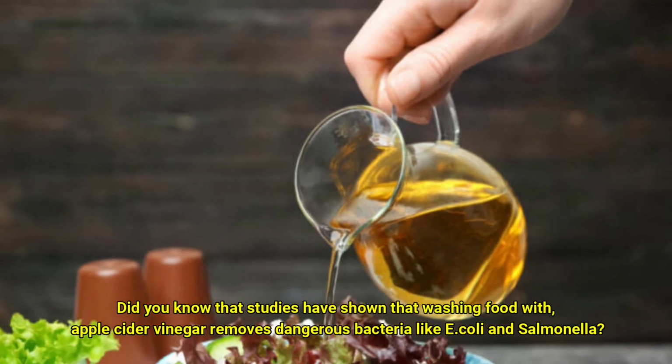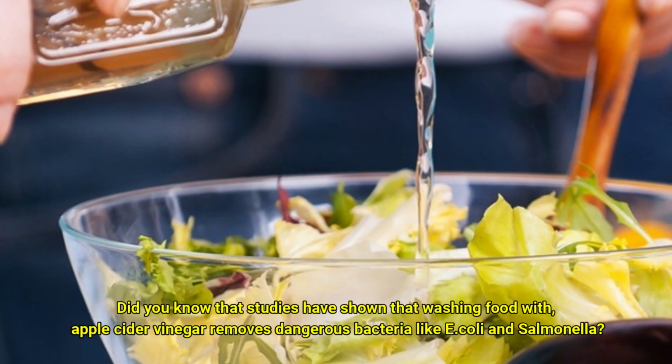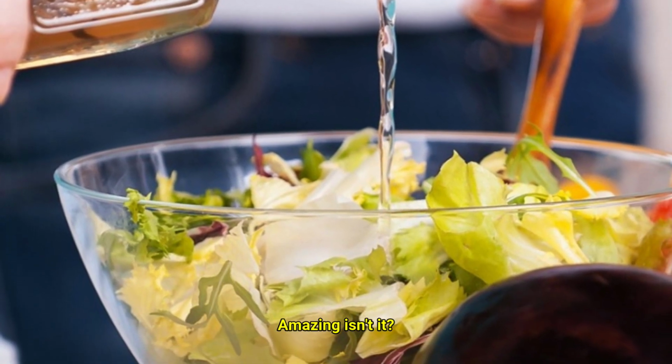Did you know that studies have shown that washing food with apple cider vinegar removes dangerous bacteria like E. coli and Salmonella? Amazing, isn't it?